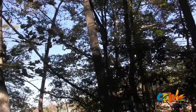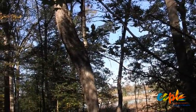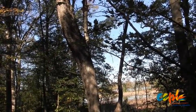Whoa! What was that? That's a woodpecker. Didn't like us.